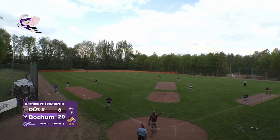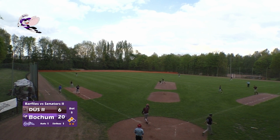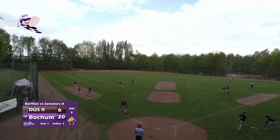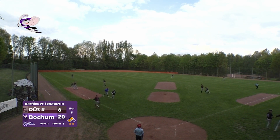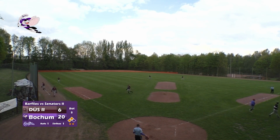It's a chopper right up the middle, back to the second baseman. The second baseman makes the throw and is out at first. So good play from Düsseldorf to get out of it and get out of the mercy rule. Live to see another inning.